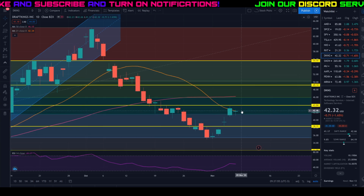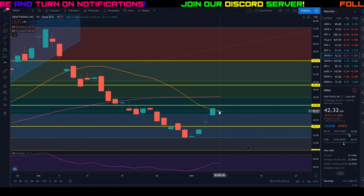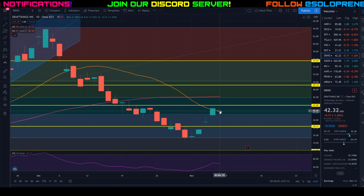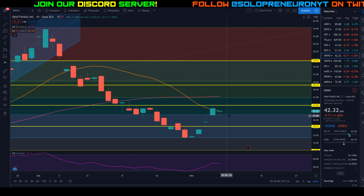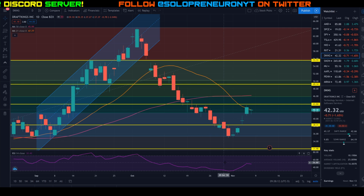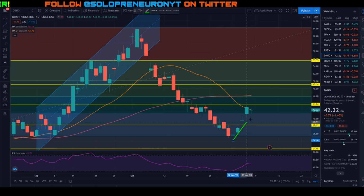The real question is, when the market opens Monday, are we going to come back down and bounce off the 21-day moving average? Or are we going to continue the bullish momentum and try and break above $44 now? It's going to be hard to see because the RSI is pretty much right in the middle, not really overbought or oversold. But like I said, we are in a short-term bullish uptrend.